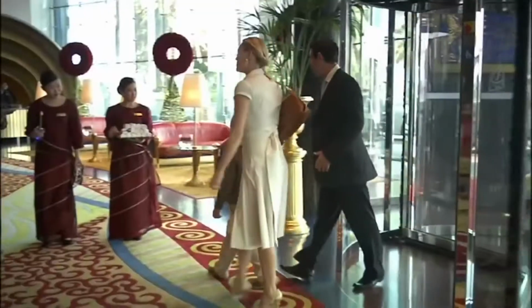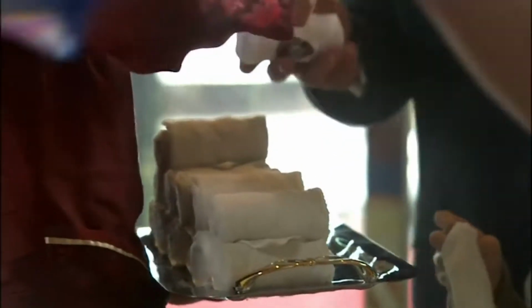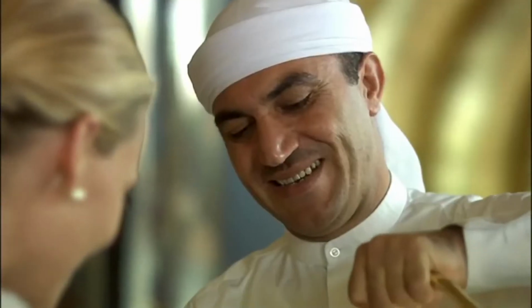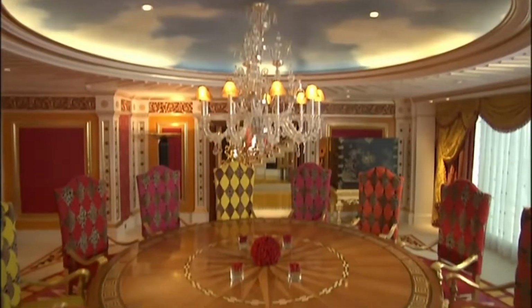In the hotel lobby, you will be taken to a side room by one of the hotel's attendants with what they call a marhaba welcome, or a welcome that is accompanied by rose water, cold towels, dates, and Arabic coffee. The attendant will then guide you to your luxury suite.